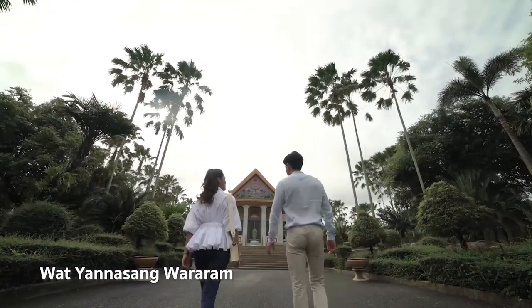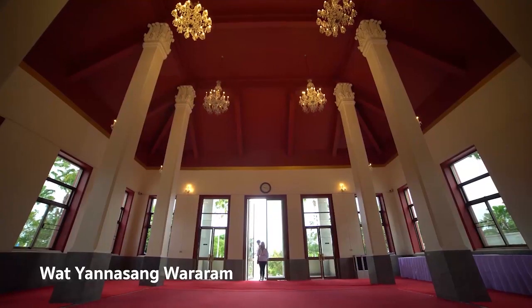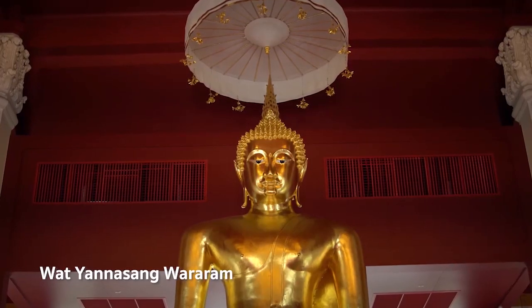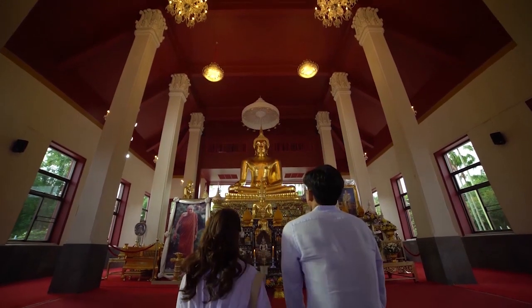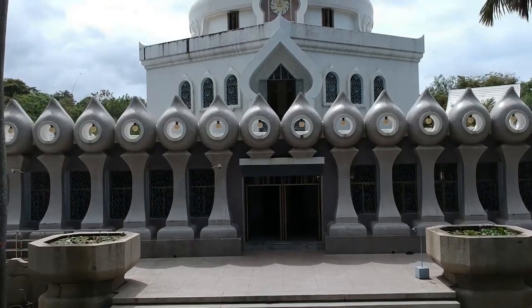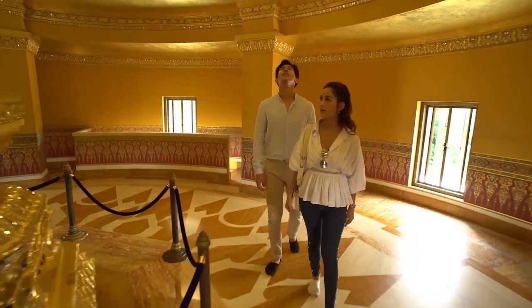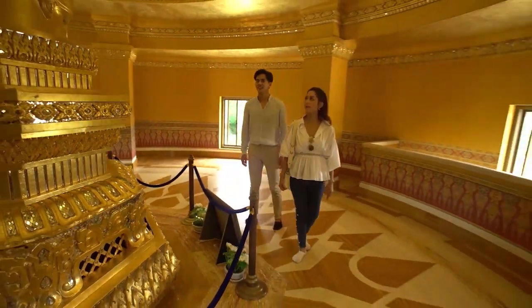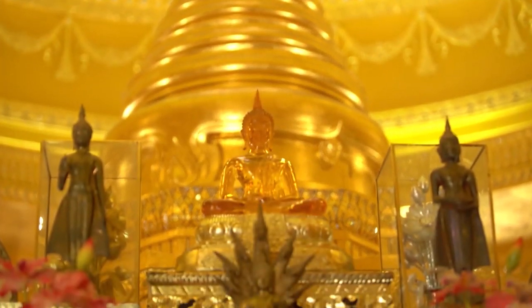Wat Yanasangwararam. This is the main temple that adapted a style from Wat Bawaniwet Vihan, built in honor for King Taksin the Great. This is Mahachakri Pipastupa, built in honor for King Rama I the Great, which also kept a piece of Buddha Sarira here.